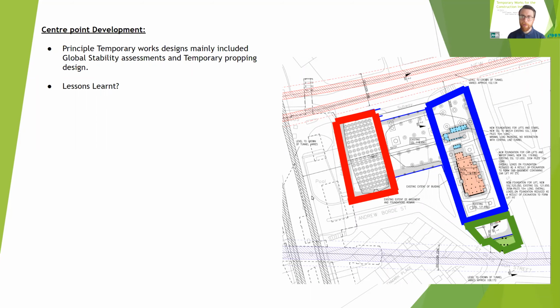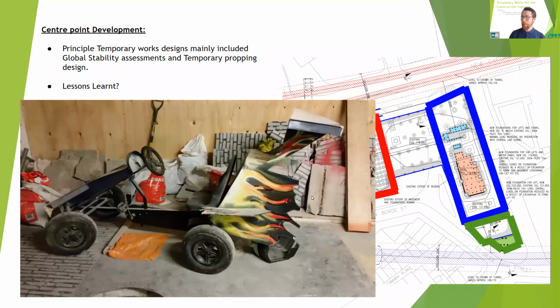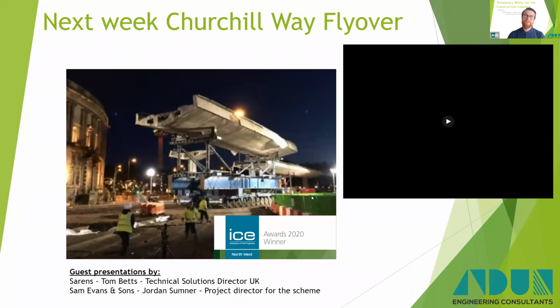And just keeping your eye open around site for beauties like this little bad boy, which we found in the basement. This was like a homemade go-kart that we found on a site walk. That was inherited with the project. Flames, boilers. I mean, how can that not put a smile on your face? That's the Centre Point case study in a nutshell.